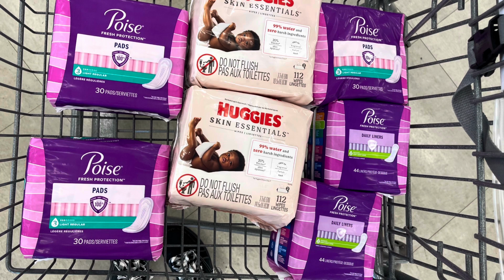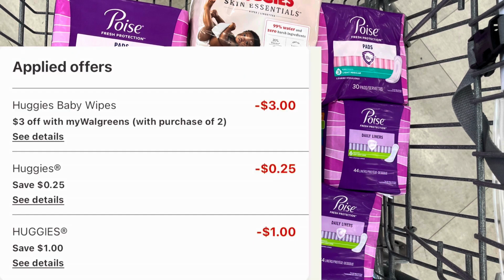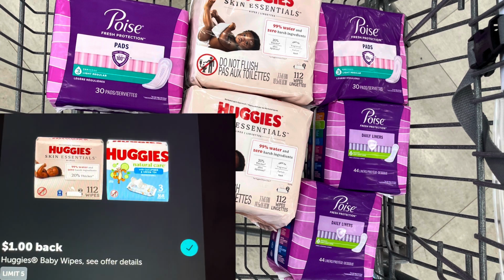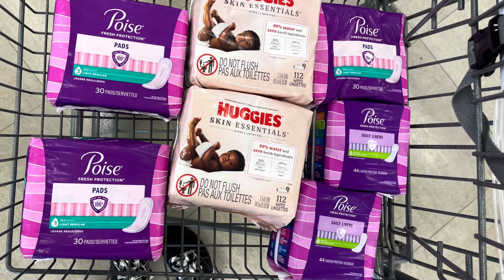These new Huggies 2-packs as well as the 3-packs are on sale 2 for $16. No rewards coming back, but I am going to use a $3 off of 2 store IVC coupon. So that'll bring my total down to $13. But I also have a $1 off of 1 digital, and that one's specific to these new Skin Essentials. And then I also have a 25-cent off of 1 digital. So I'm going to pay $11.75, but then I'll submit to Ibotta for $1 back on each pack. That's going to make both of them $9.75.